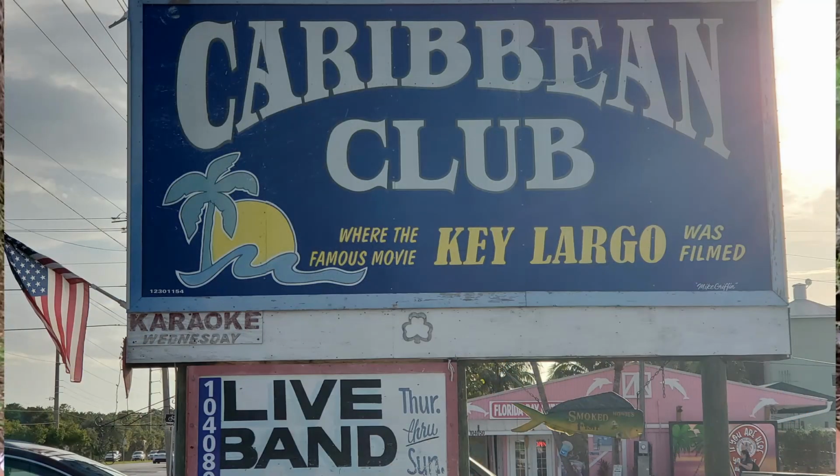The first place we stopped was the Caribbean Club. You probably know the Caribbean Club, most famously known for the Humphrey Bogart movie. The Caribbean Club opened in 1938. It served as a poor man's fishing retreat. The property originally contained a small hotel, a restaurant, and the bar. And the bar is still there today.